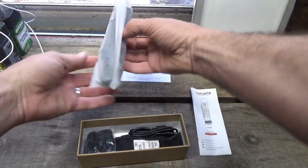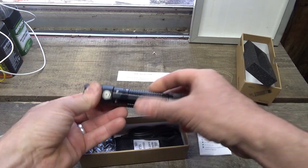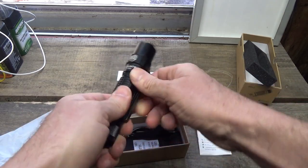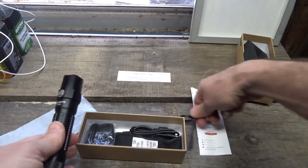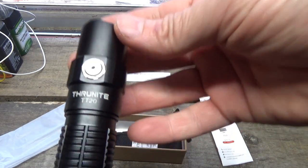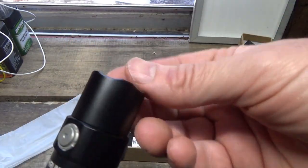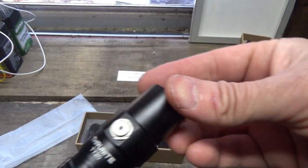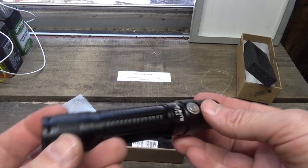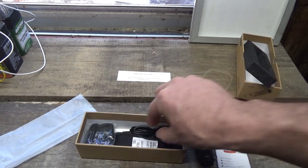Instead of putting something inside, they tell you to screw it down to keep it loose in transportation. So, we've got a light. Let me see. We've got a clip here that comes off. And put that aside for now. We've got a TT20 here, and we got a little bit of defensive edging on there. And we've got a tail switch, and we've got a side switch, and we've got an instruction book.